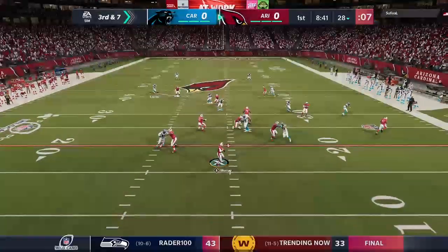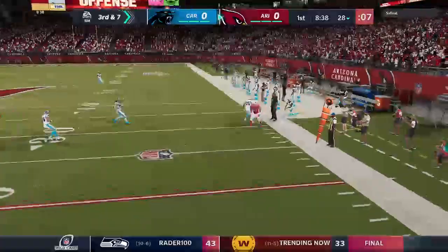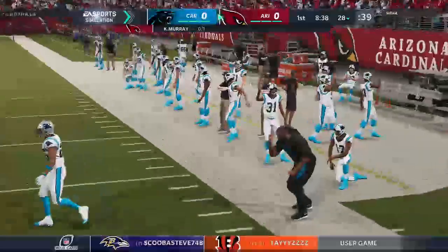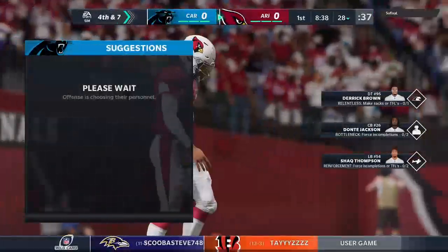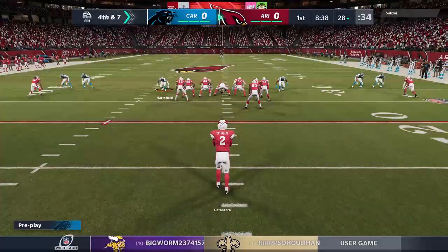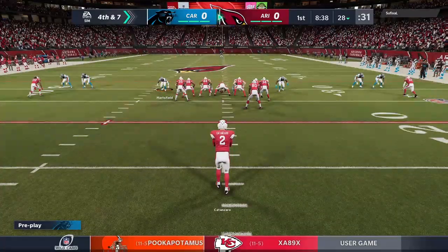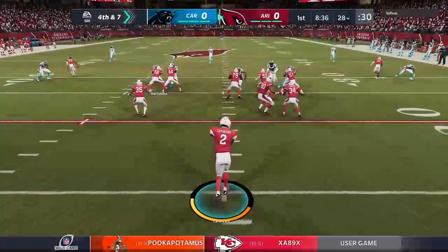Out of the gun, here's Murray. Eluding the pressure right. And that is incomplete. So the defense able to get off the field here on 3rd down. And it's one of the goals of the game. They've got to be effective on passing downs. It's one of the few things defenses chart. How did we do on 3rd down? That's a nice start for them in this one.